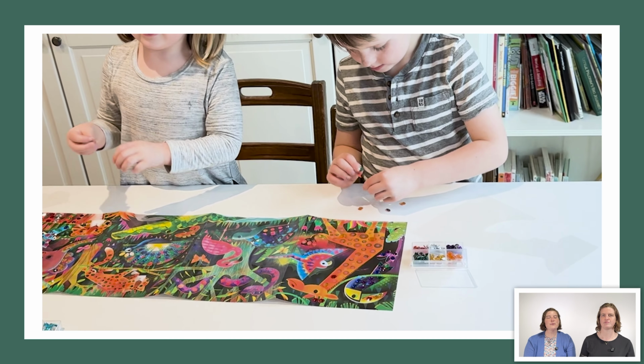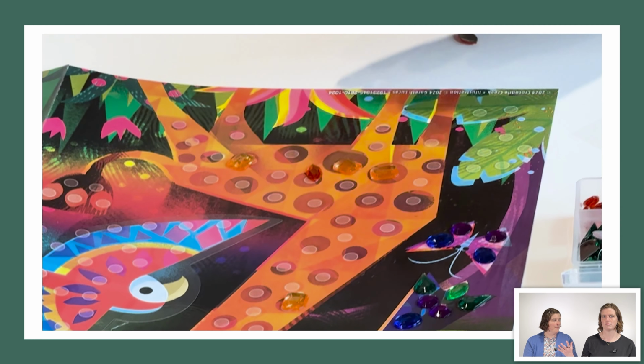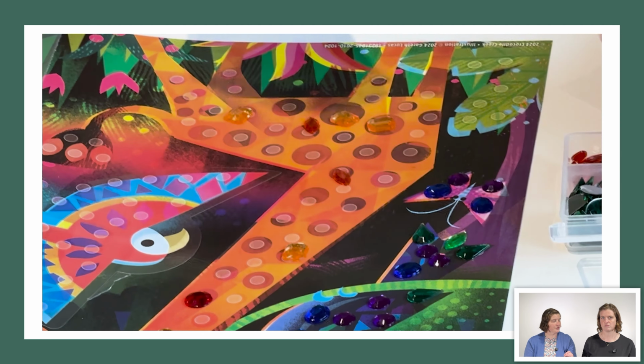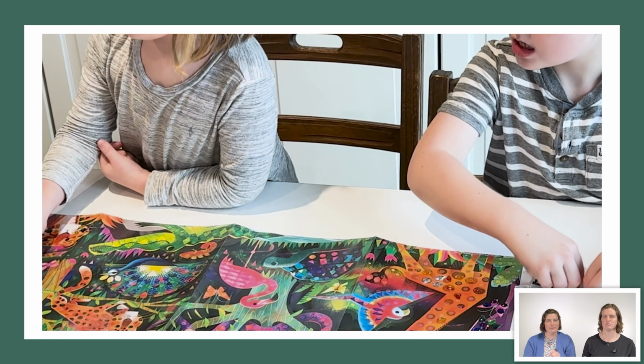Next up, we have the Jungle Paradise Jewel Art Poster. So you're going to turn out a very beautiful, sparkly gem poster. But what we love about this is how it's teaching fine motor skills while allowing a lot of creativity. So over 500 colorful gems. You're going to peel off a little bit of plastic at a time.